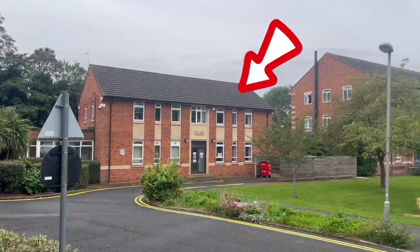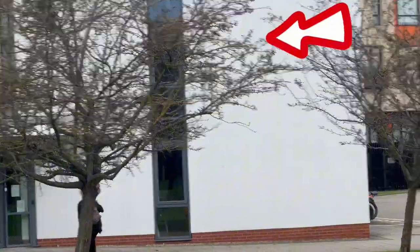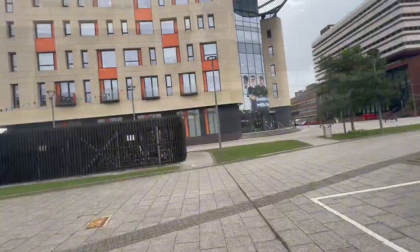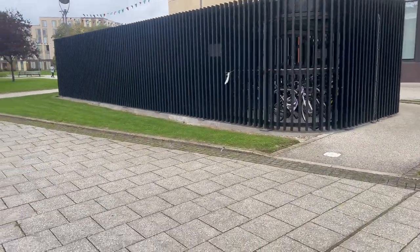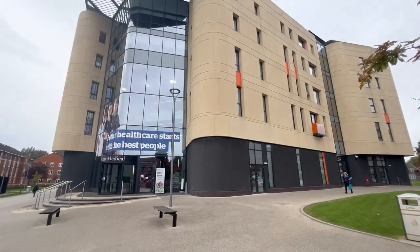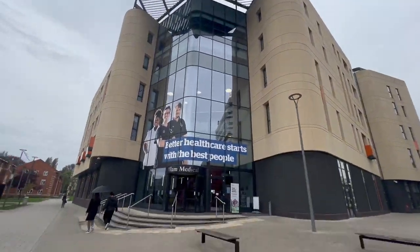That's a large building. This is the Enterprise Center. So there's residences up there. Yeah, you can keep your bicycles here if you want, but I never bother. Yeah, that's the Allam Medical Building again. So yeah, that's it in its entirety. Better hair starts with the best people, so. Boom. I'm telling you.